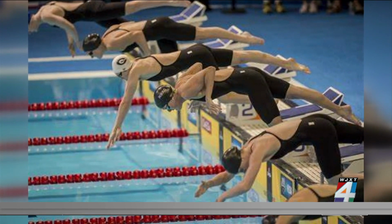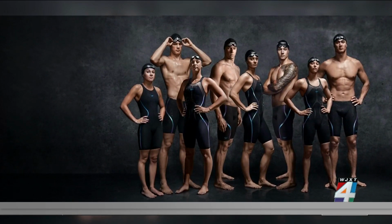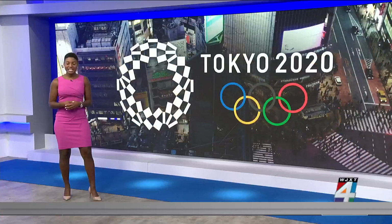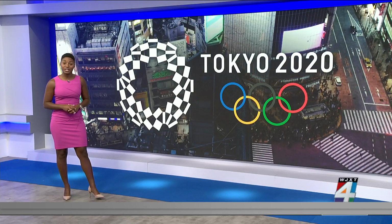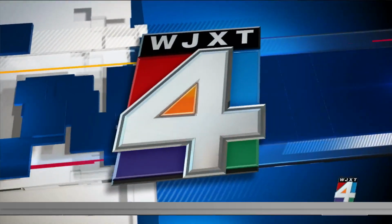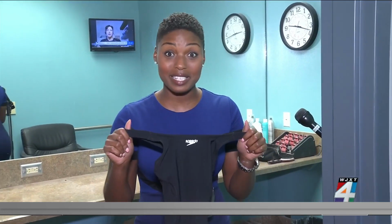There are different types of suits for different strokes. The point is to keep muscles in the right positions. And I learned in an interesting, difficult way that the compression is indeed real. For some Olympic swimmers, getting into the suit may be harder than actually competing in the event. Well, I'm going to give it a try by trying to fit into this Speedo. Let's see if we can get all these buns in this. Stay tuned.